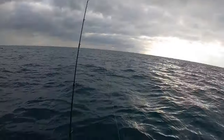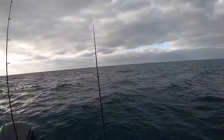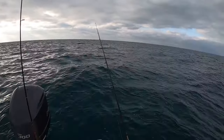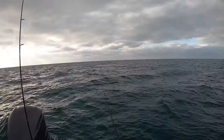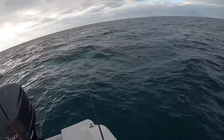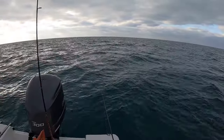I just flipped that out a little bit, free spooled it, and then let it drift back, and they nailed it. So they gotta be 14, all right? Yeah, free spool it out lots. So just keep the line running. Yeah, it's not going anywhere right now. And then you'll feel them.